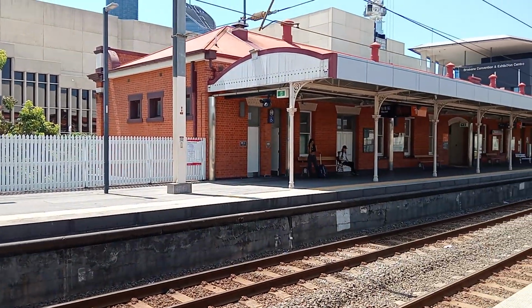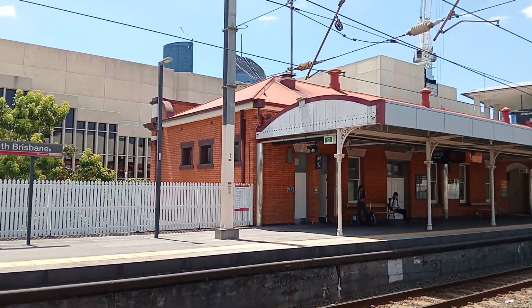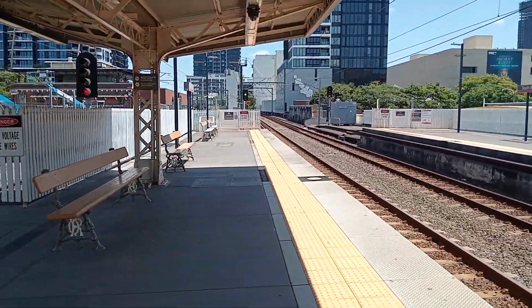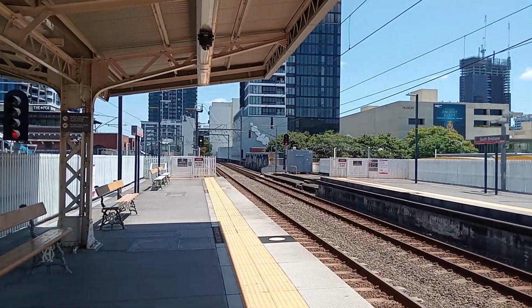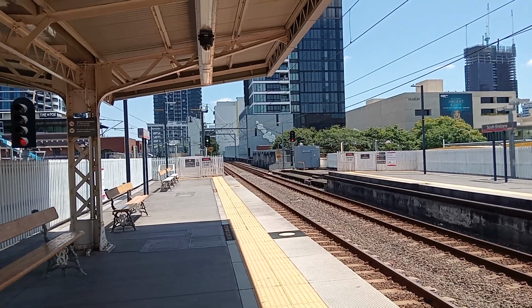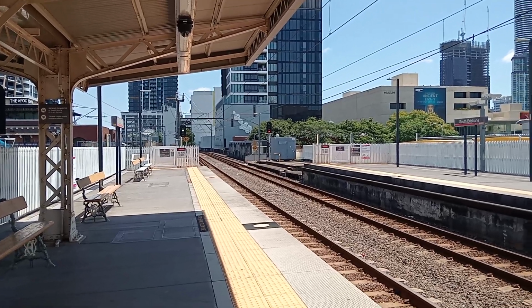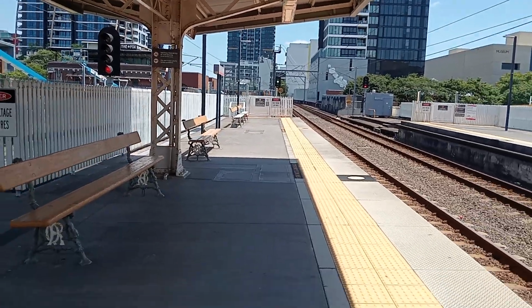About to approach platform 2 in about 2 minutes, there's the Brisbane City and Ferny Grove service. But currently, I'm about to approach platform 1. It's the Cooper's Plains train. And it's the same model as the train I just got off. So is the Ferny Grove, it's the exact same one.